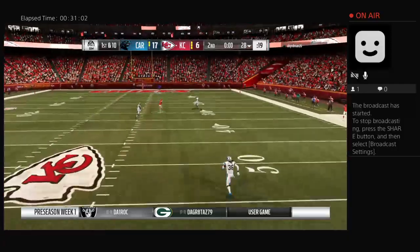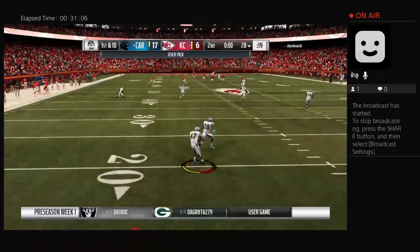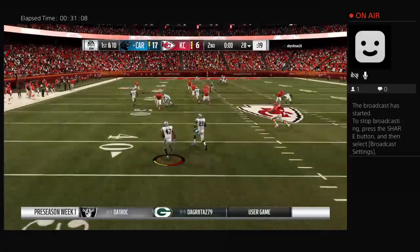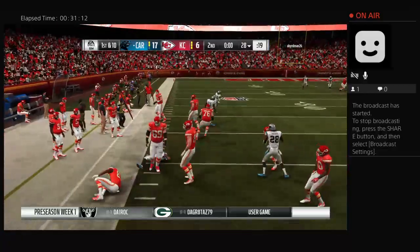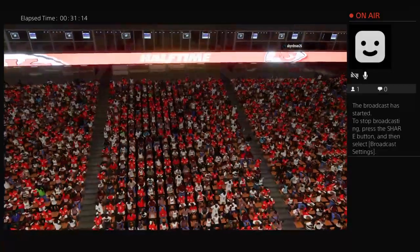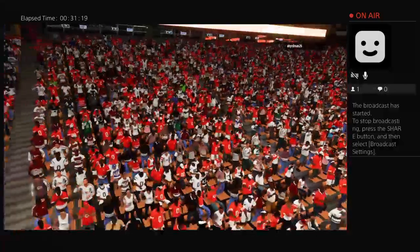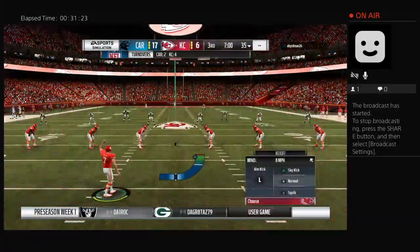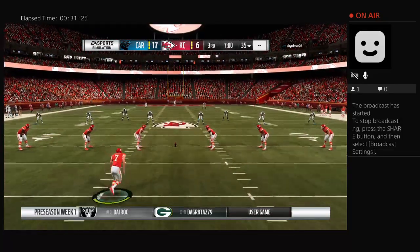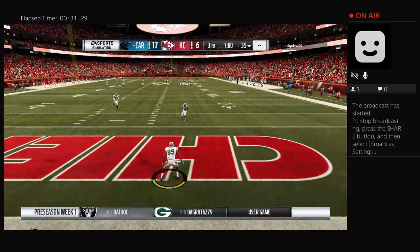And going deep for Hill. And this throw will be intercepted. Picked up by Ross Cockrell. And he will be brought down as time has now run out on this first half of action. So we have reached halftime in our first preseason matchup of the year. As we'll send you down to Orlando, we check in with Jonathan Coachman for our EA Sports Halftime Report. Coach.